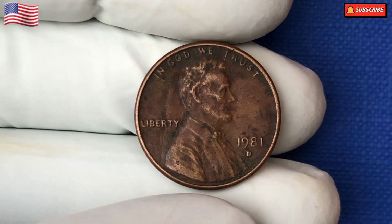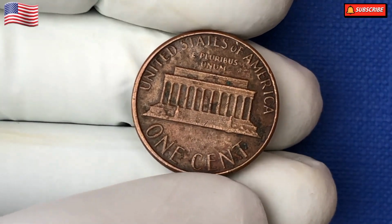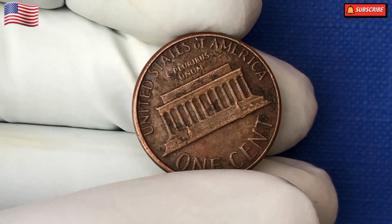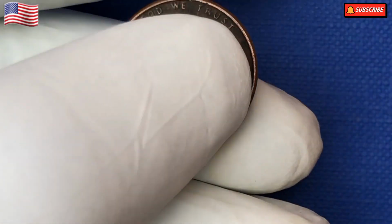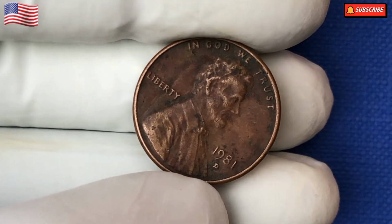The 1981 1-cent coin is far from just a simple penny. It's a piece of history that could be worth a lot more than its face value. To wrap things up, if you happen to find a 1981 penny that's in exceptional condition, or one with a double die error, you might want to get it appraised by a professional.